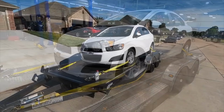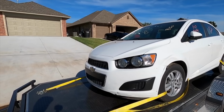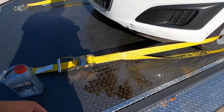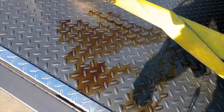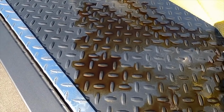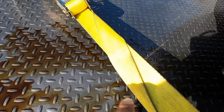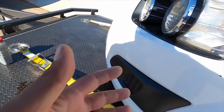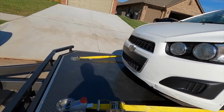So we're going to end up having to wrap up this video, guys. I'm having a bad week. Let's just say that I'm having a bad week. I noticed when I came out here that there was oil all over my trailer. And I said, oh boy. And the oil light was on earlier. We've got an oil leak.